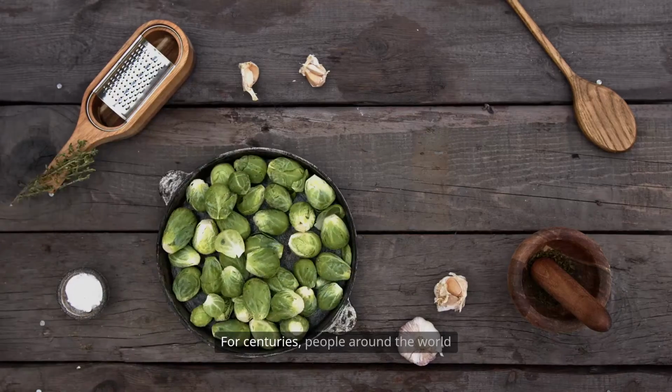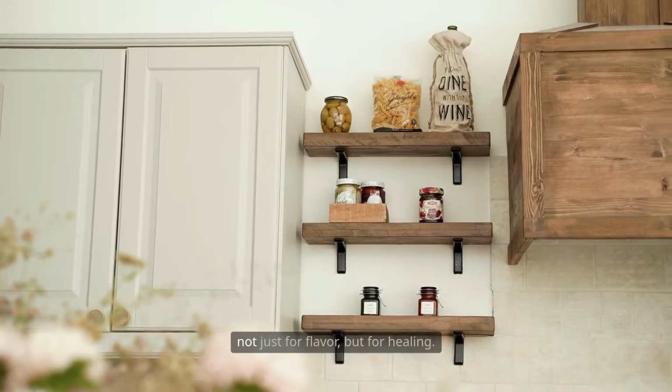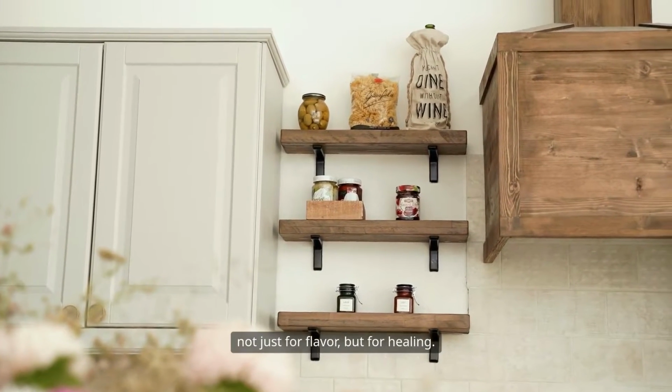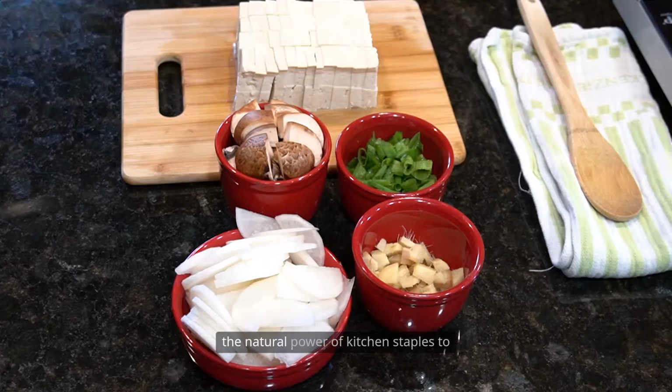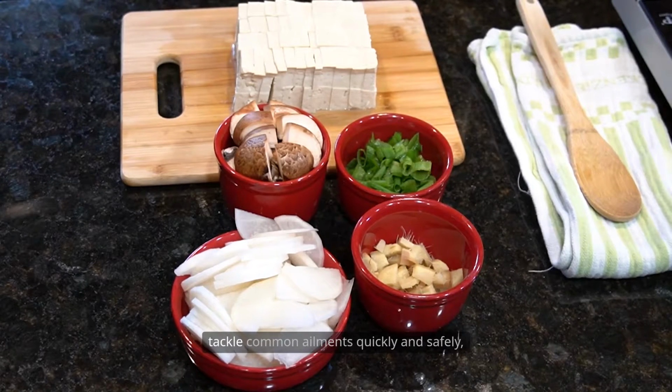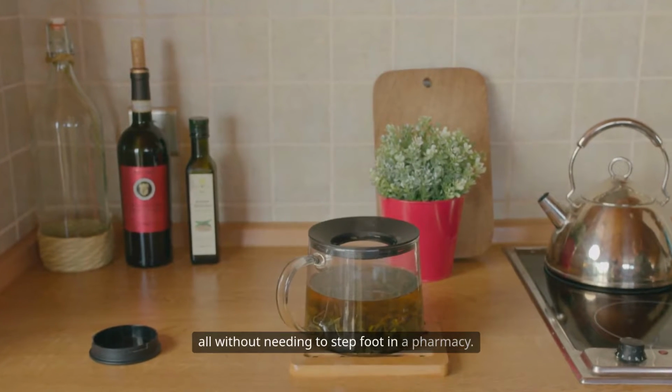For centuries, people around the world have turned to their spice racks and pantries, not just for flavor, but for healing. Today, we're going to explore how you can harness the natural power of kitchen staples to tackle common ailments quickly and safely, all without needing to step foot in a pharmacy.